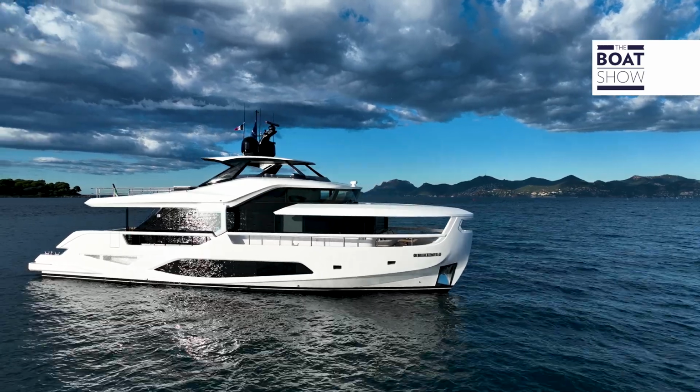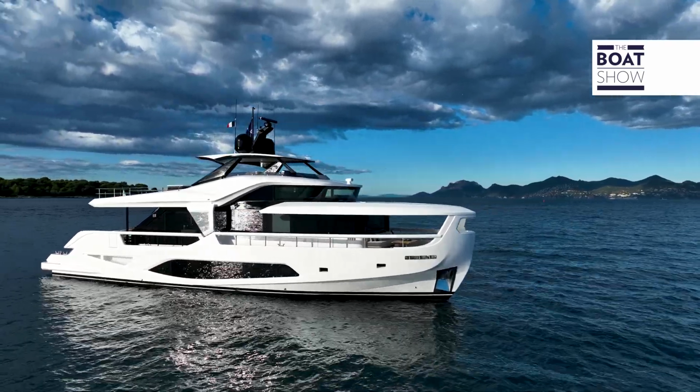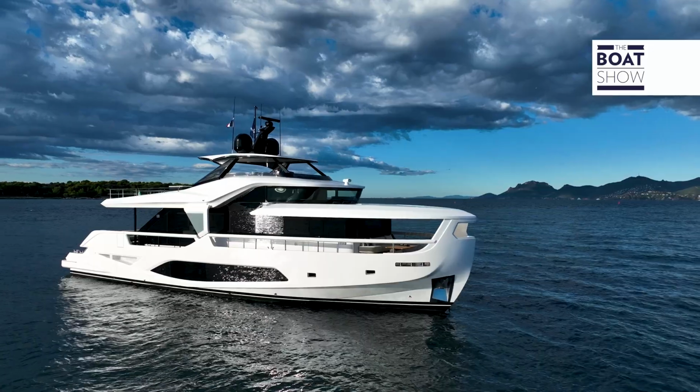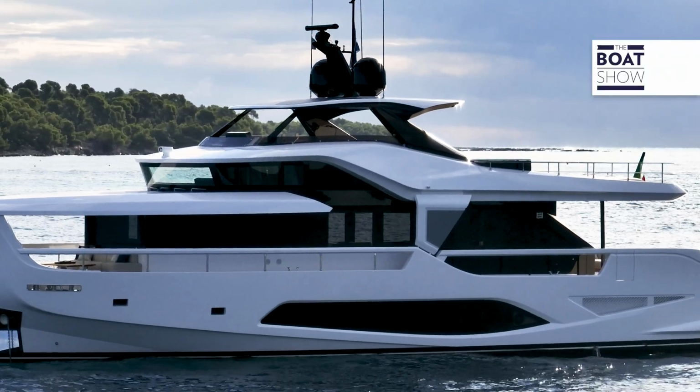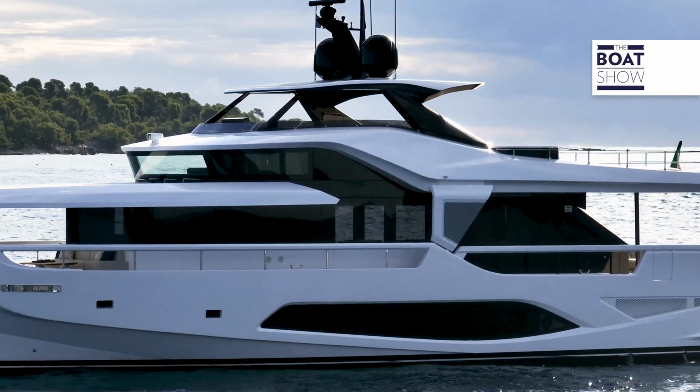The hull is fantastic. Take a look at how the bow is carved. The superstructure is amazing, and take a look at the line drawn by the windows of the wheelhouse.